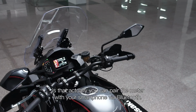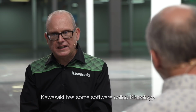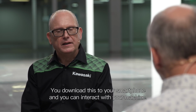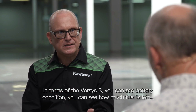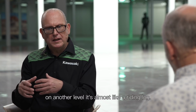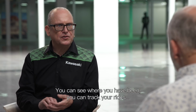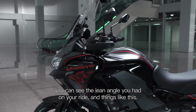One of its other advantages is that you can pair the meter with your smartphone via Bluetooth. Kawasaki has some software called Rideology. You download this to your smartphone and you can interact with your machine. In terms of the Versys S, you can see battery condition, you can see how much fuel is left. On another level, it's almost like a riding log. You can see where you've been, you can track your rides, you can see the lean angle that you had on your ride, and things like this.